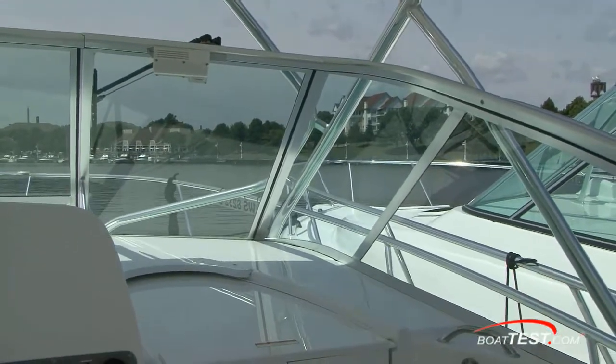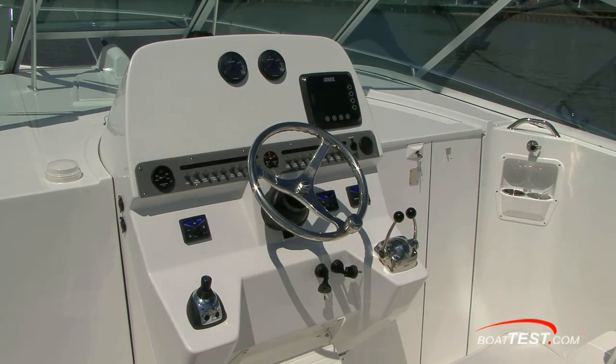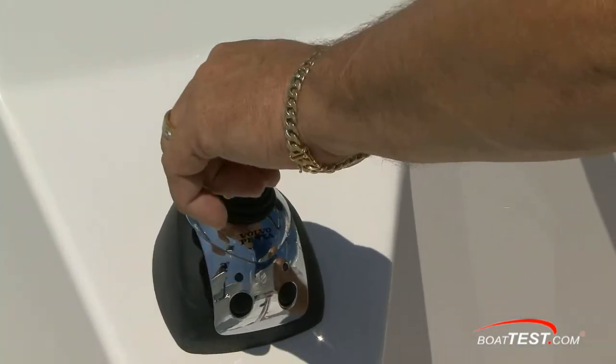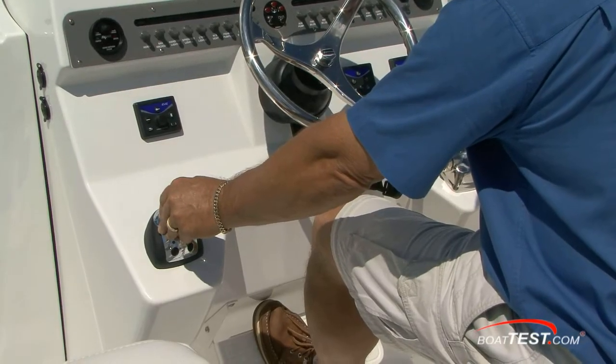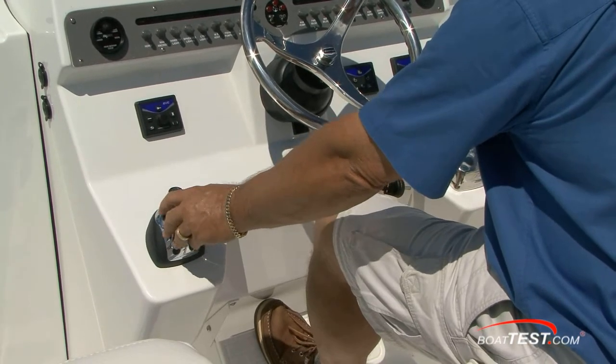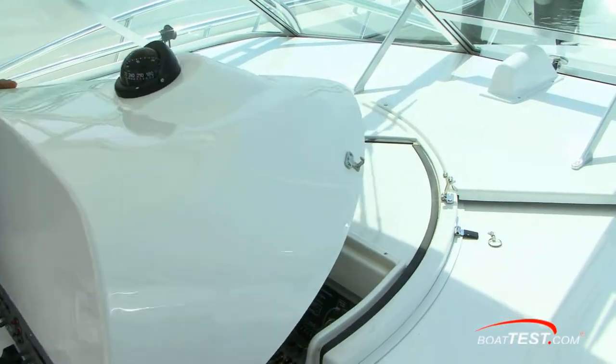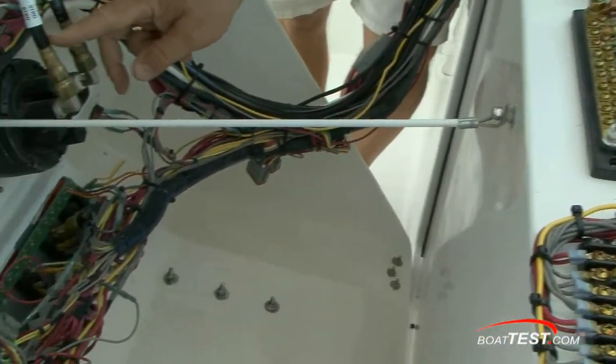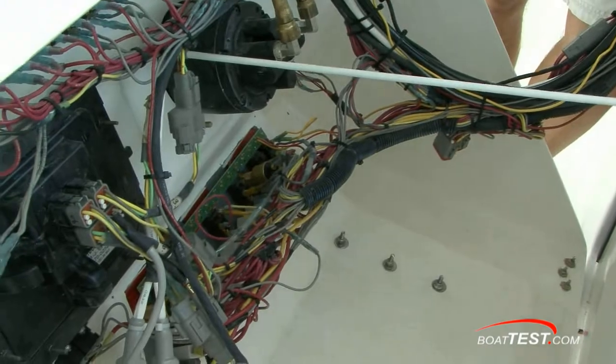The helm has a space of 34 inches by 13 inches for electronics. With the Volvo Penta IPS system, you have a Murphy display. Steering is hydraulic with Edson stainless steel wheel with comfort grip and speed control knob. When you're ready to add your electronics, access couldn't get much easier than this. Pull 2 pins and it tips forward. Everything is coated for corrosion protection and labeled well.